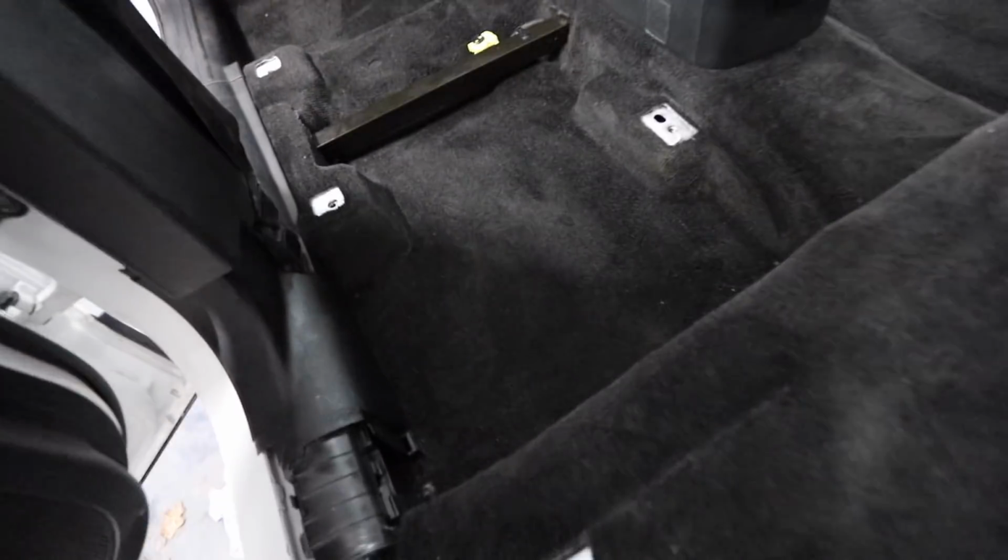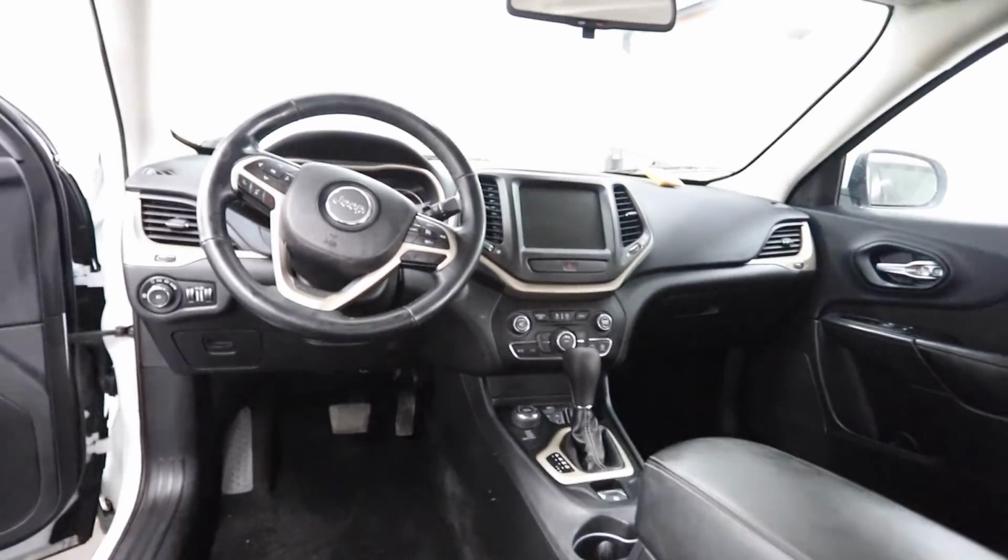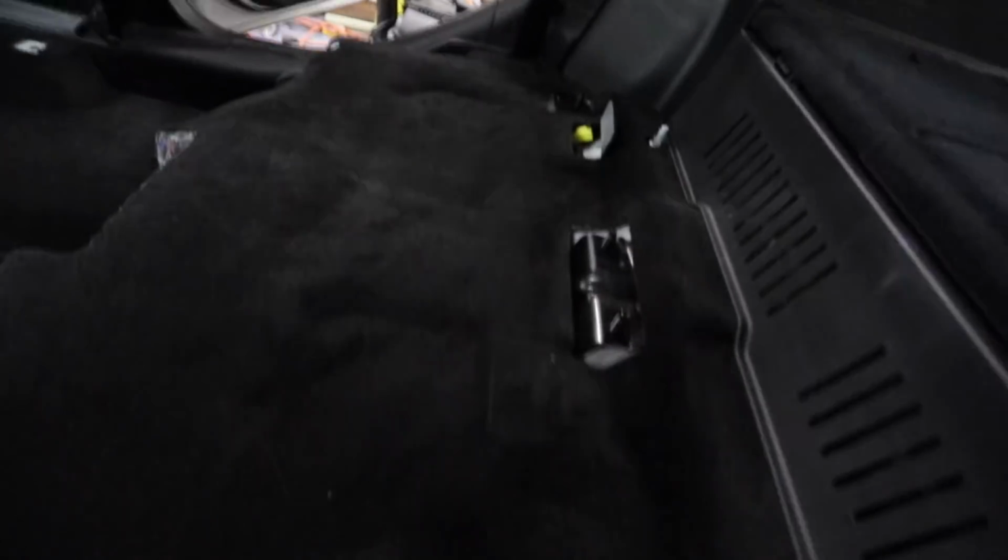Oh, very nice. Big improvements. Interior has been gone through. Everything has been cleaned. Carpets have been cleaned. Smells nice and fresh in here.